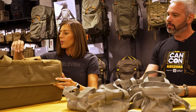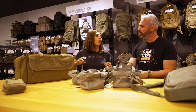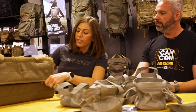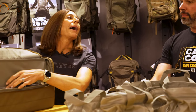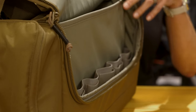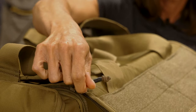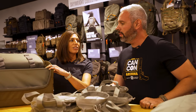So we have broken up areas where you can have your ammo, your eyes, your ears, your tools. We also feature dedicated spaces for mags, larger mags, smaller mags. So you really can be organized and have that functionality and organization when you're on the range. So when you get there, you kind of have everything where you need it and you know how to get to it.